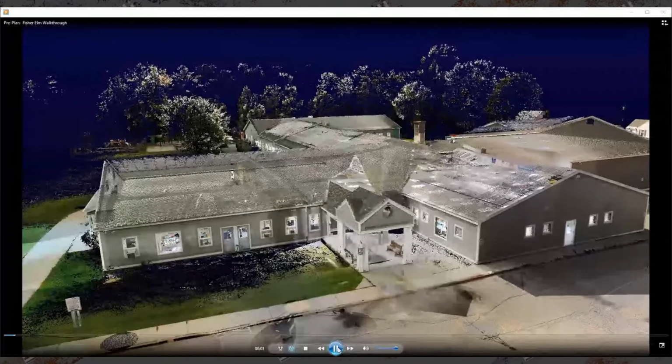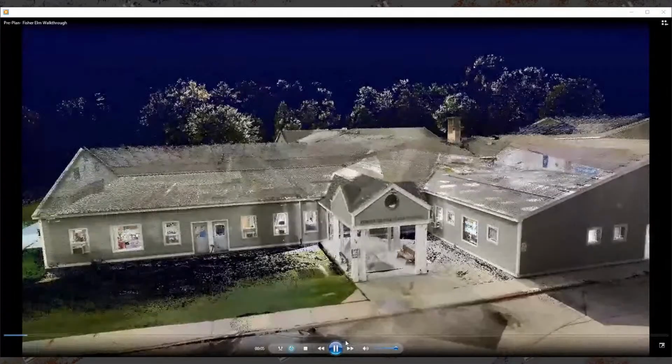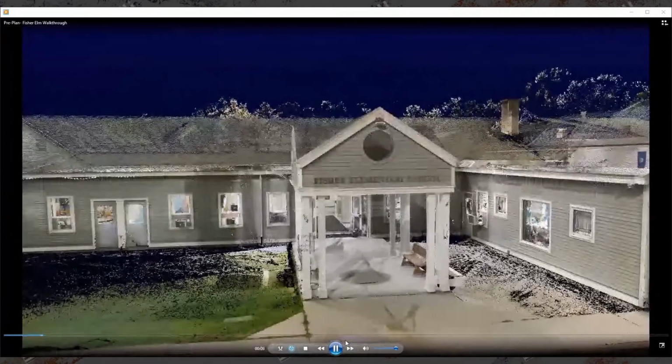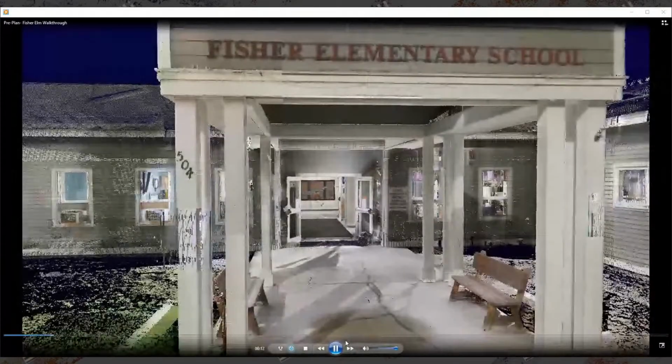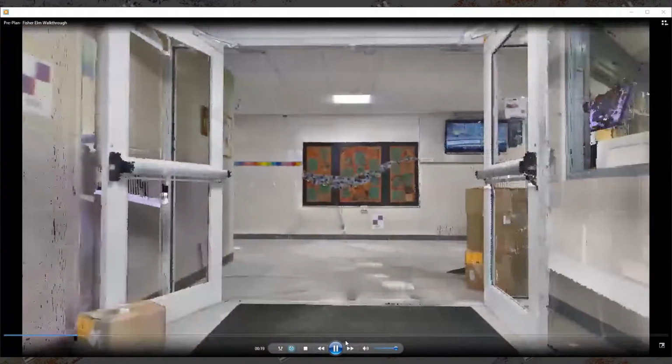So while this is playing, can you guys see this, just to confirm? Yeah, it's going. Okay, great. So this is a school that I scanned in 7 hours, all by myself. I went with one Faro 3D laser scanner, and I attached a panel cam to the top of it, and I went through this entire school in 7 hours.